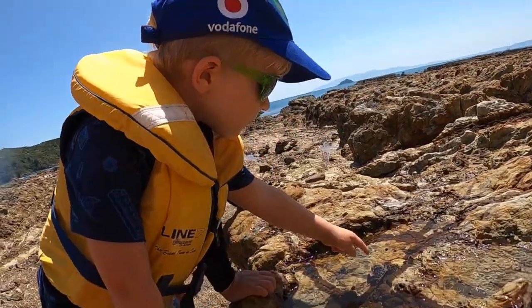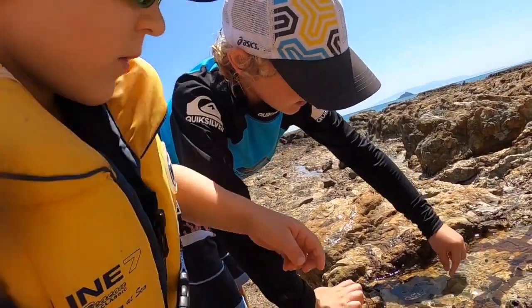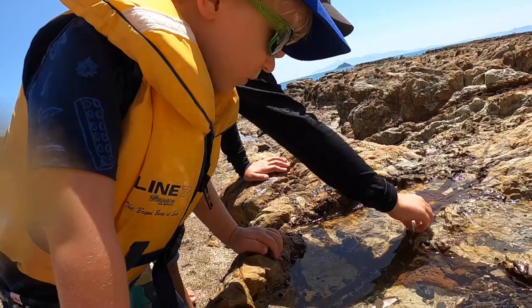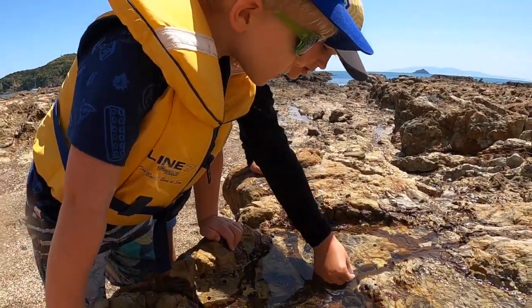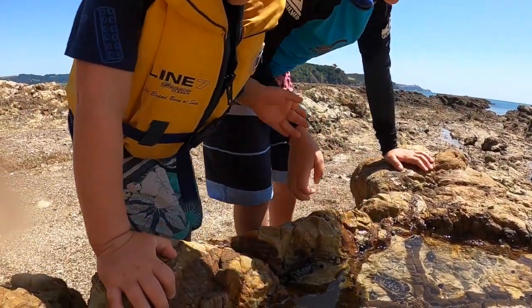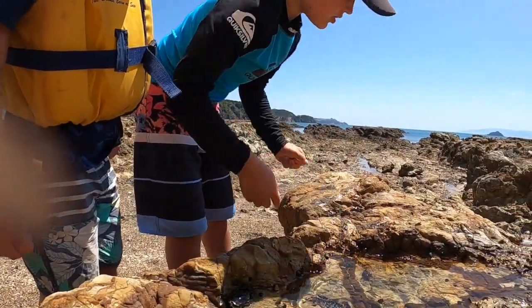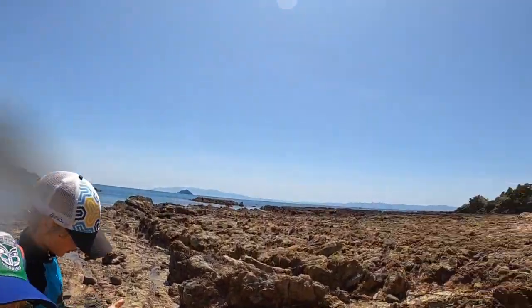Which one is your pet, Toby? Well, all of them. Get away. Careful. No, he's gone. No, Toby, don't touch the starfish. Where's the other starfish? He's there. Oh, watch out. Here he comes. Yeah, they're allowed. That guy's a big pincher. He's quite naughty. Yep, he's so good at pinching.